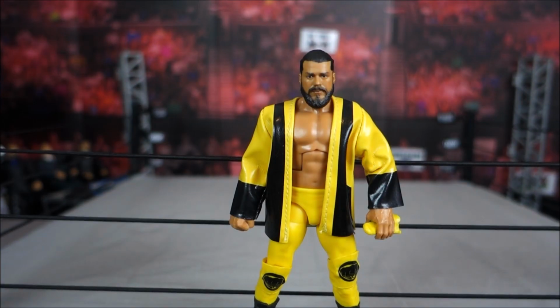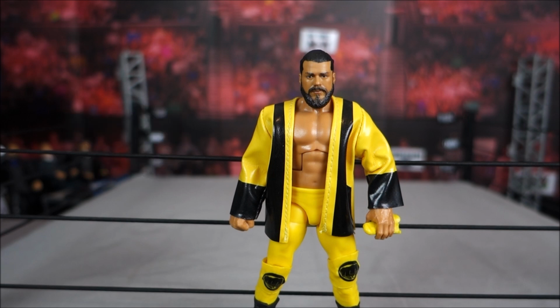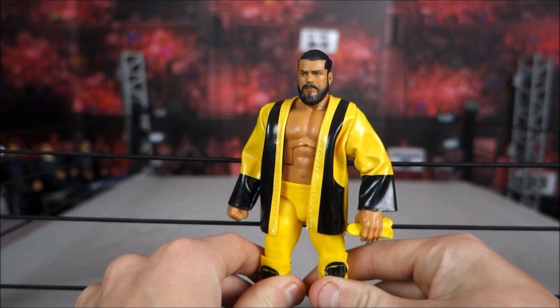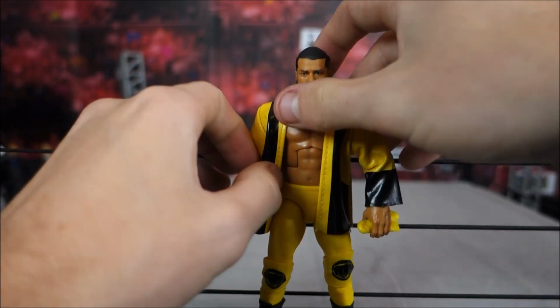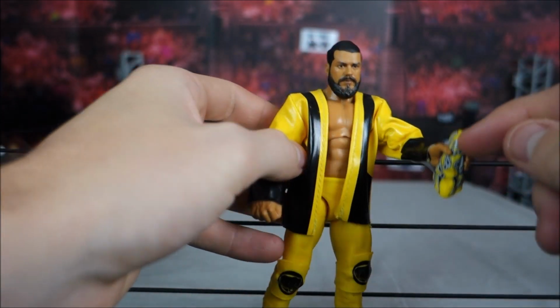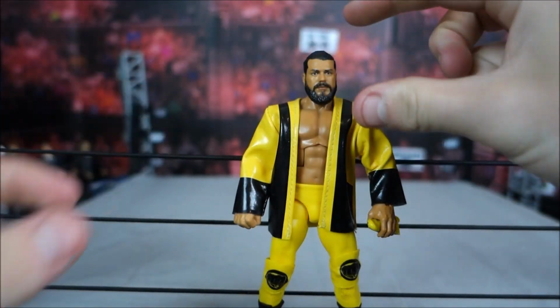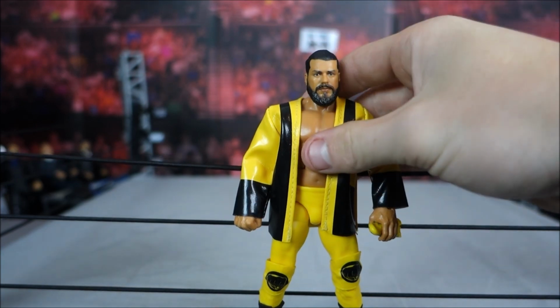Starting off with number 10 on the list is this Elite Andrade, and I am a huge fan of Andrade as a wrestler. In fact, probably my favorite wrestling match of all time. He was one of the participants against Johnny Gargano at TakeOver, and I just really like the figure. I like the jacket, the nice material. I like that it came with the mask scrunched up that he can hold, and also a mask that he can put on, which I don't have on me at the moment.